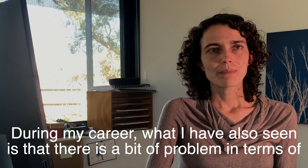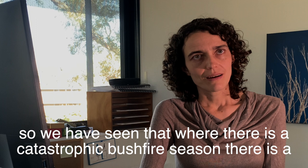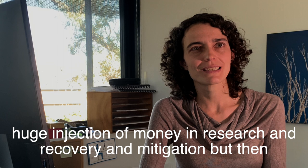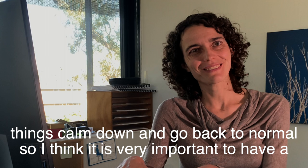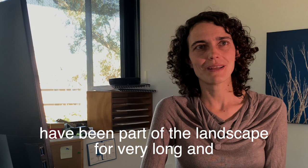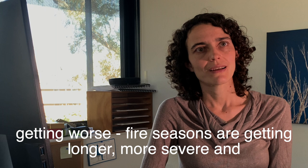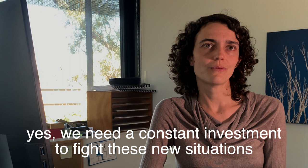During my career, what I have seen also is a bit of a problem in terms of constant investment in bushfire management and science. We have seen that when there is a catastrophic bushfire season, there is a huge injection of money in research and recovery and mitigation, but then things calm down and go back to normal. So I think it's very important to have strong investment, especially in a country like Australia, where bushfires have been part of the landscape for a very, very long time. The landscape has been adapting to them, but with climate change, things are getting worse. Fire seasons are getting longer and more severe. We need constant investment to fight these new situations. A monitoring agency will fit that role.